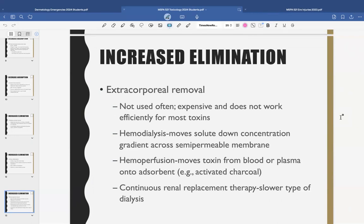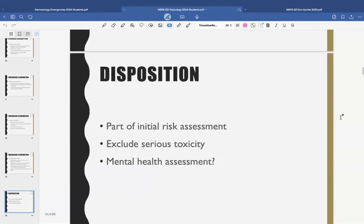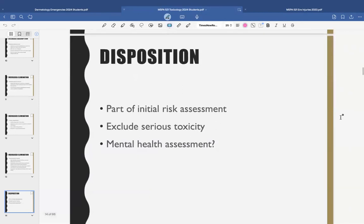Whether or not they go home is going to be based on your initial risk assessment. Assuming they're not incredibly toxic after 6 hours, you feel comfortable sending them home, and it's not a modified or extended release medication, they're okay to go home. Usually they'll be fine within 24 hours. If there's an intentional ingestion, that changes things. Questions on the general approach?